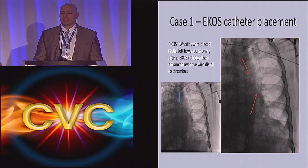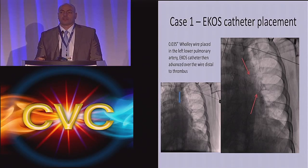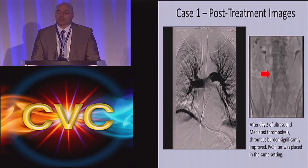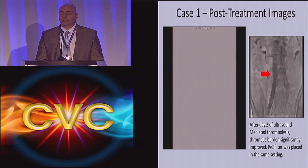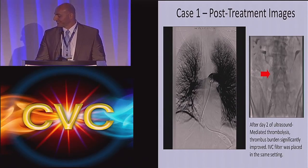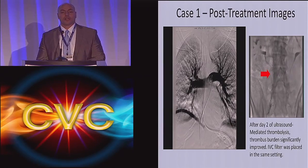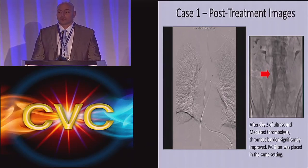This is an image that's not playing, but shows placement of the ECOS catheter. I'm having difficulty forwarding. If you can forward the next slide for me, please. And this is post-treatment in the same patient, and you can see that the saddle embolism has resolved, and there's good perfusion in bilateral upper lung fields. We decided to place a filter despite Dr. Thorpe's recommendation. The reason we placed the filter is because there was a free-floating thrombus. Despite having TPA for 24 hours, we subsequently removed it 2 weeks afterwards.